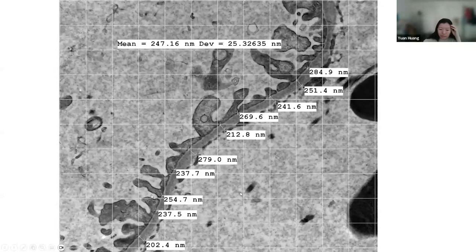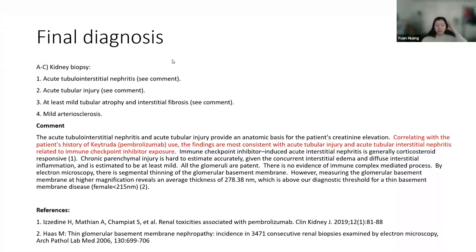When we measured glomerular basement membrane thickness at high magnification, it showed 247 nanometers, which is above our threshold to diagnose thin basement membrane disease in a female patient, which is 215 nanometers. So she didn't meet the criteria for thin basement membrane disease. And this is the final diagnosis: acute tubulointerstitial nephritis and AKI, at least mild, and IFTA, and there's also mild arteriosclerosis. As we know, the patient was treated with Keytruda, and the findings are most consistent with AKI, ATI, and acute tubulointerstitial nephritis related to the immune checkpoint inhibitor exposure.